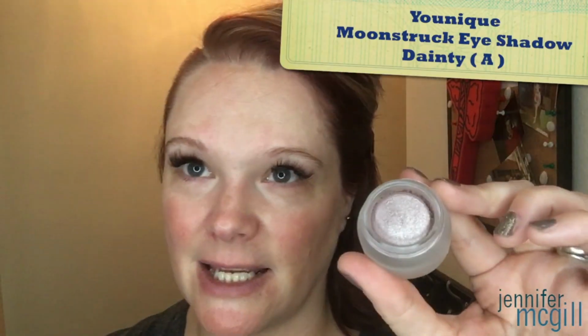I am a huge fan of shimmer eyeshadow from the Younique collection, Dainty. So for those of you looking at the poll, this is A.